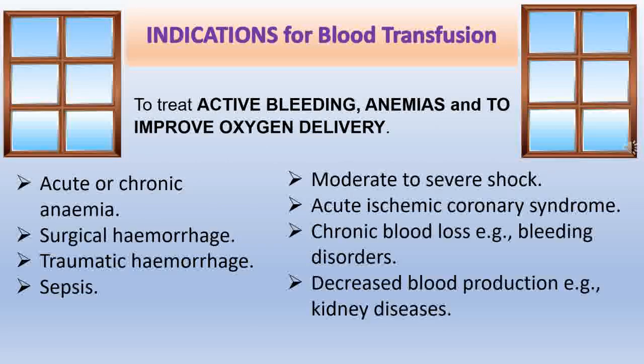The supplies of blood and blood products are limited, and therefore their use must always be judicious, justifiable, and clinical need-based. Red blood transfusions are used to treat active bleeding, anemias, and to improve oxygen delivery to tissues. Indications of blood transfusion may be acute or chronic anemia, surgical hemorrhage, traumatic hemorrhage, non-surgical non-trauma hemorrhage, for example, peptic ulcer bleeding, sepsis with inadequate oxygen delivery, moderate to severe shock, acute ischemic coronary syndrome, chronic blood loss due to hepatic disorders or bleeding disorders, decreased blood production in malignancies, kidney diseases, or nutritional deficiencies.